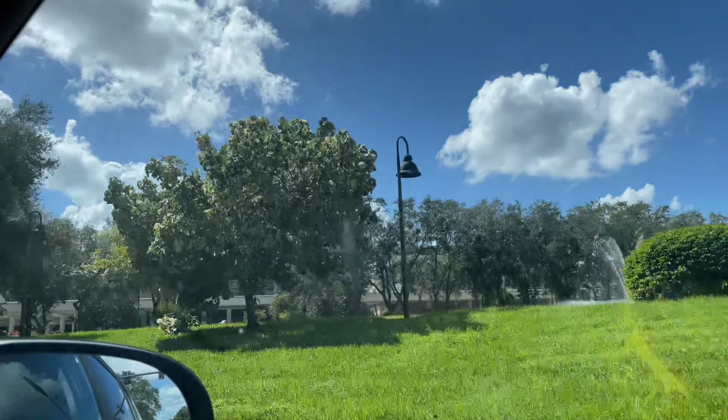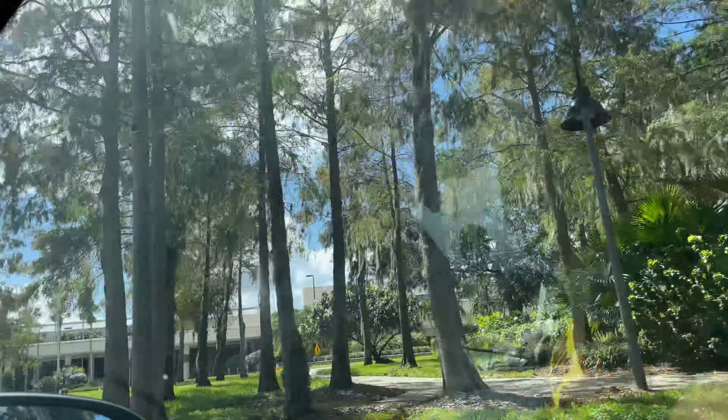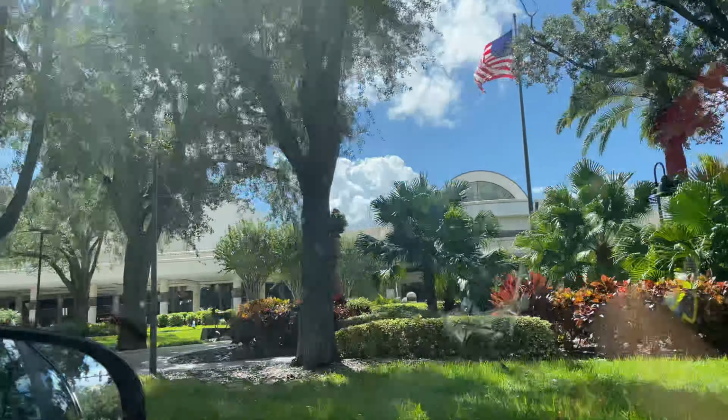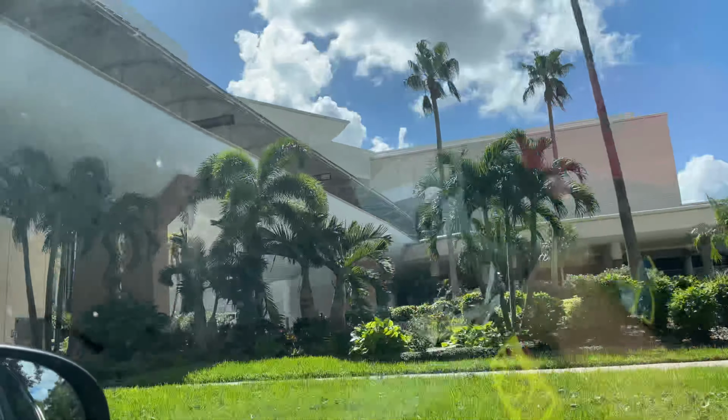Here's where I went to many MegaCons. The Orange County Convention Center. That's fun memories.